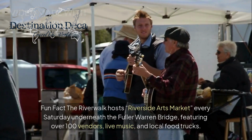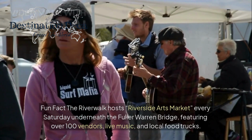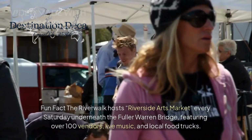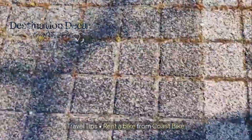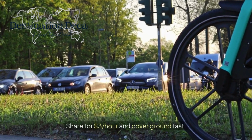Fun fact: the Riverwalk hosts Riverside Arts Market every Saturday underneath the Fuller Warren Bridge, featuring over 100 vendors, live music, and local food trucks. Travel tips: rent a bike from Coast Bike Share for $3 per hour and cover ground fast.